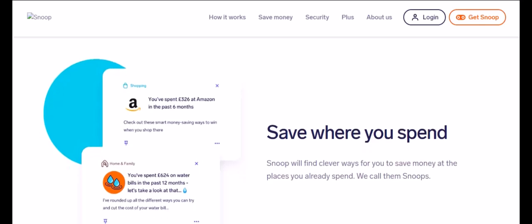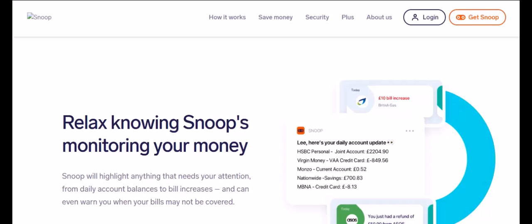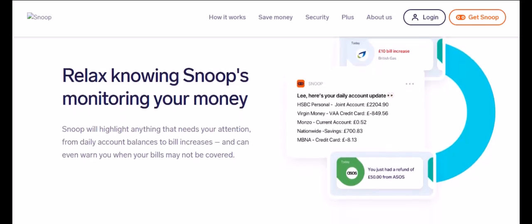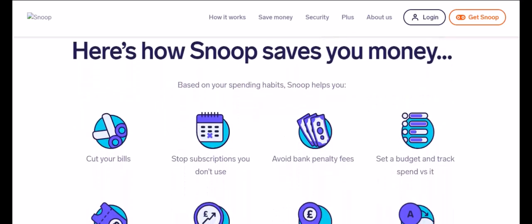So, is the Snoop app worth it? It depends on your financial needs and comfort level. The free version is a solid option for anyone who wants a better overview of their spending and some basic money-saving tips. If you're looking for more advanced features and a deeper dive into your finances, Snoop Plus might be worth the upgrade. But remember, it's your money, so make sure the Snoop-approved features are the ones you actually need.